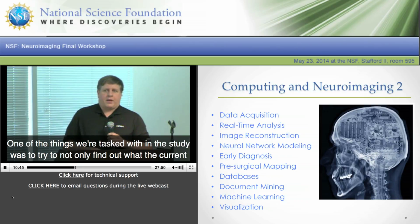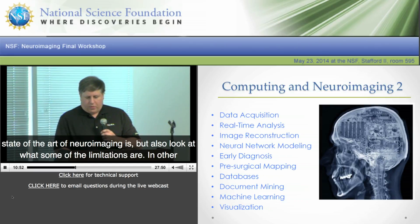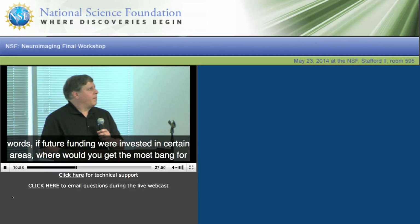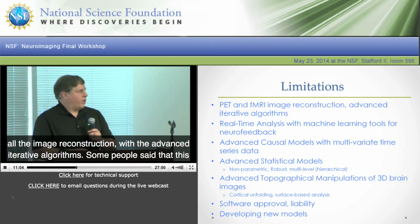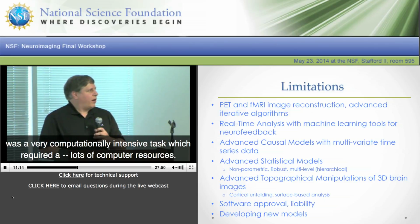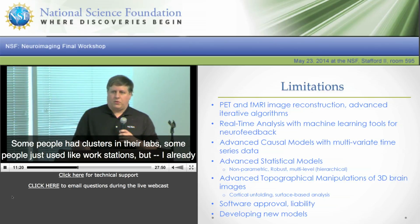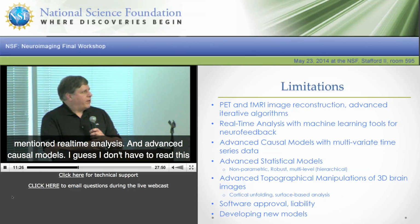Okay, so one of the things we were tasked with in the study was to find out not only the current state of the art of neuroimaging, but also some of the limitations. In other words, if future funding were invested in certain areas, where would you get the most bang for your buck? So I made a list of several responses I got from various of our hosts. First of all, image reconstruction with advanced iterative algorithms. Some people said this was a very computationally intensive task, which required lots of computer resources. Some people had clusters in their labs. Some people just used workstations. And then, I already mentioned real-time analysis and advanced causal models.